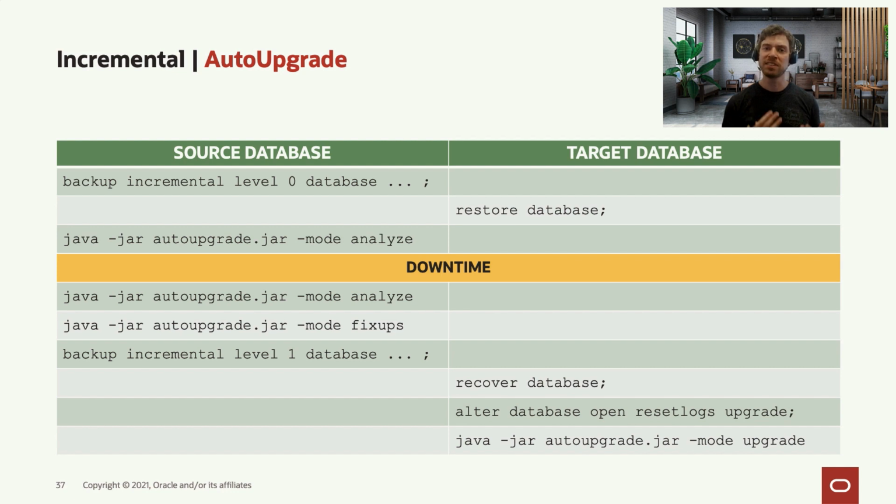Now we stop this database system, we put it in mount mode or in read-only mode, and we take this final incremental level 1 backup there. We move it to the target environment, we recover the database, we open it with reset logs and also with this upgrade clause, and finally, we run AutoUpgrade with the upgrade mode in the target environment. And that's it. That's how we use RMAN to migrate and upgrade our database in a single step.